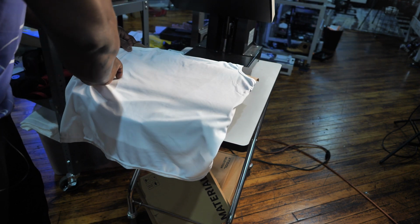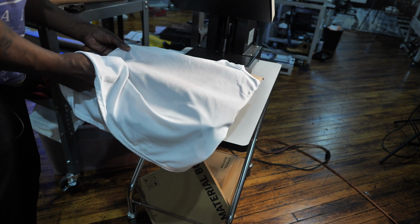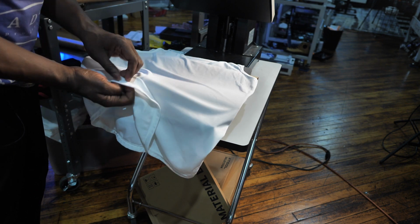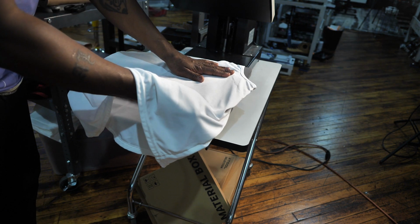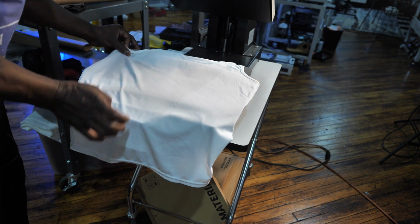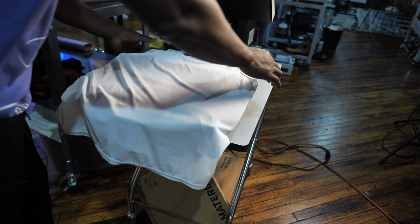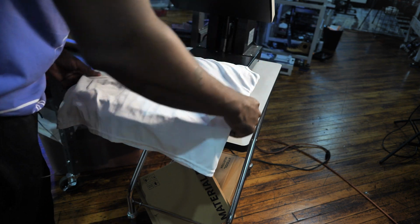It's kind of high, gonna slide it down a little bit. All right, get that right into place underneath where your design is going to fall. So I know my design is going to fall about right here. And I'm preparing right now for when the heat press is heated up. I'll be ready to rock and roll, ready to go. All right, so that's in place.